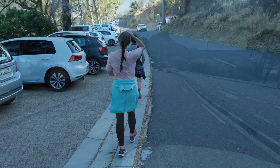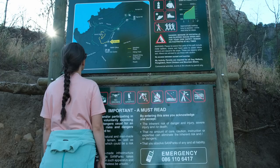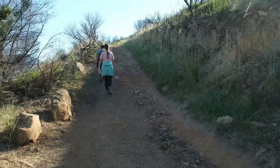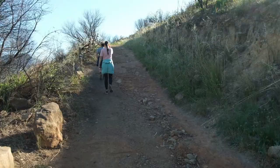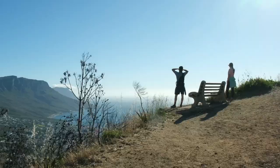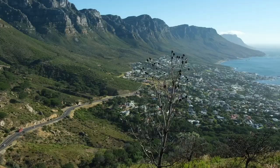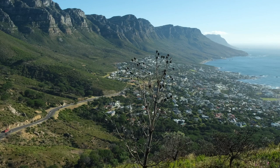Ask anyone about what to do while staying in their city, and they'll almost certainly point you in the direction of Lion's Head. After all the food that we've been eating, a hike seemed like a fantastic opportunity to stretch our legs and take in the exceptional view the mountaintop provides. The experience was quite literally breathtaking.